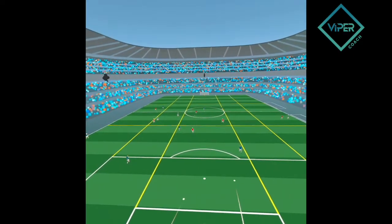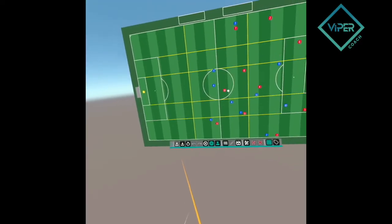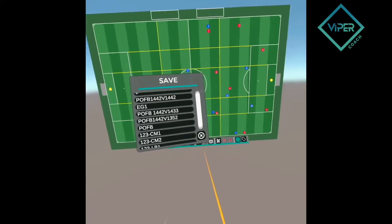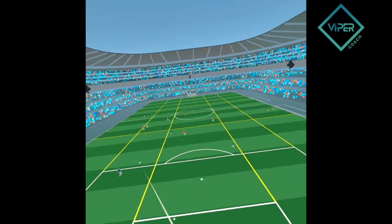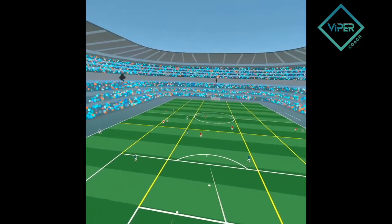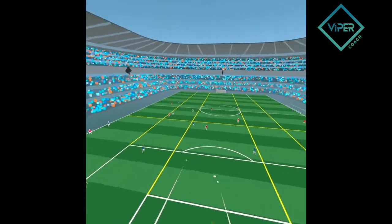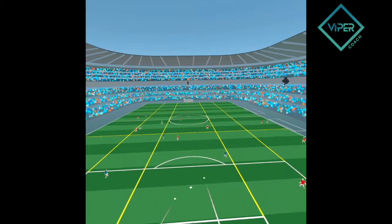So if I like this picture and I say, right, this is a starting position that I would want, then I can save this picture and store it. I can save it, and then I can call on that at any time and use it. I could just drag it onto the pitch and say, right, this is what we're working on. And the next phase that we're going to be doing is building in sequencing, so actually creating predetermined sequences.